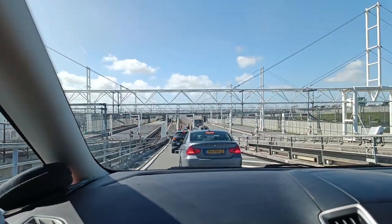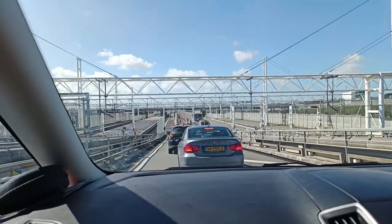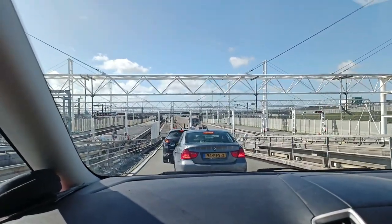This is one of the platforms that can only load one end.